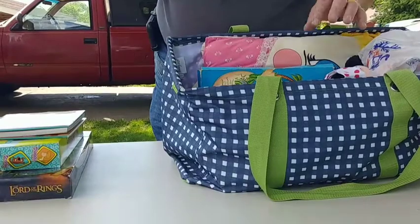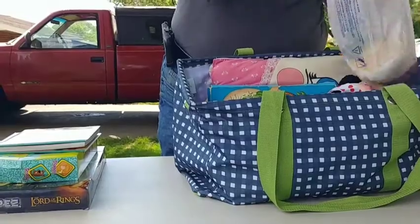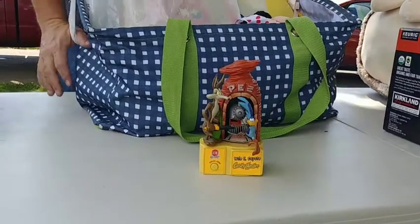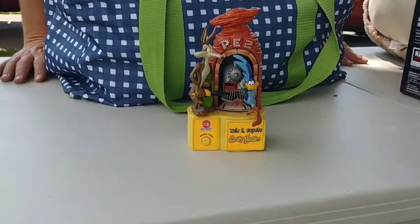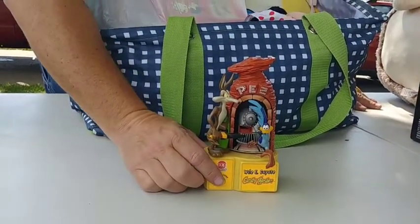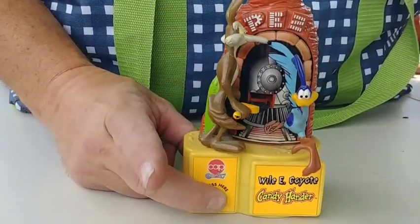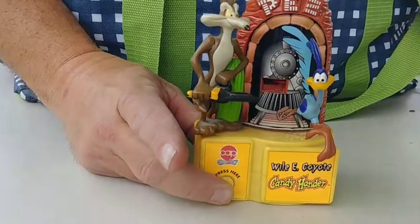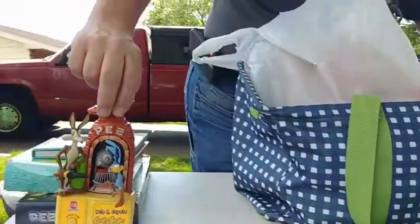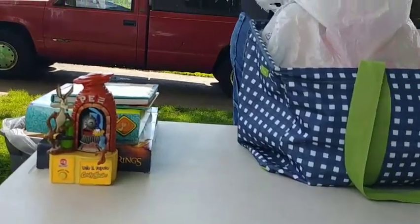And then there's a Wile E. Coyote in there. There was no price on it, so I just asked him how much, and he said $2. And look, it's a Pez. You put Pez in the back of this mountain, and then Wile E. Coyote goes into the mountain, pulls the Pez out, and hands it to you. Isn't that kind of neat? That was $2, and the other guy wanted $3.50. That was really fun.